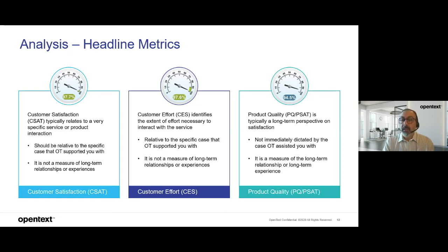Conversely, and it can be a little bit confusing when you're completing these surveys, product quality is typically your long-term perspective on satisfaction. So it's not immediately dictated by the case that we worked with you on, and it does tend to be a measure of our long-term relationship with you. So these metrics are rolled up metrics, real world metrics I'm presenting here. We're not presenting a period of time, but we are showing you real world metrics that have been obtained from your feedback, and that is very important.